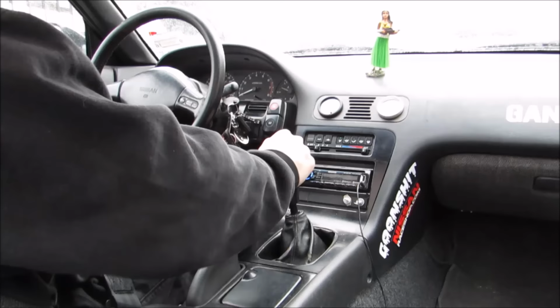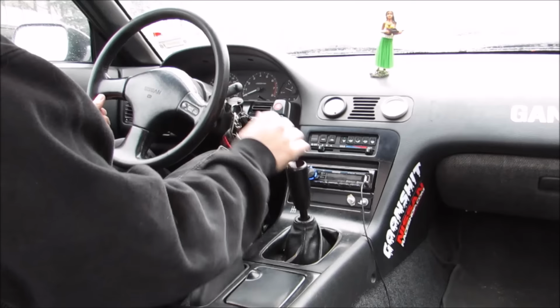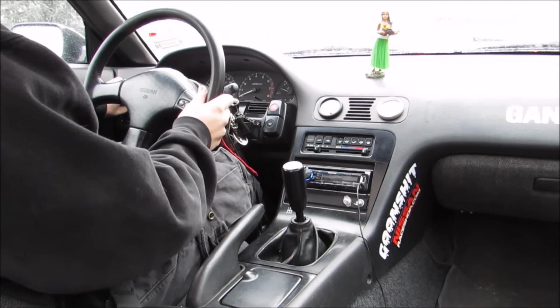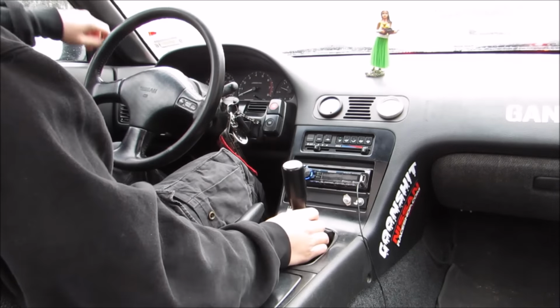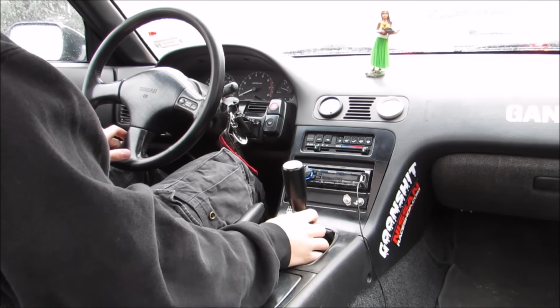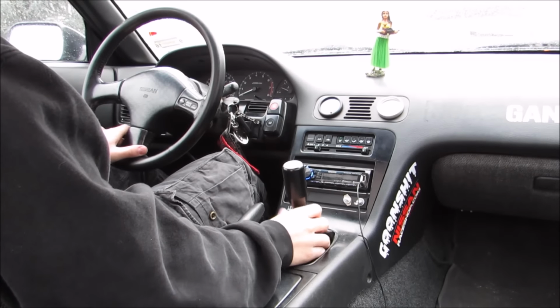But I still have to get my AFR installed. I really don't know where to go for that because I have to have it welded into the downpipe. I'm fine with wiring it myself. I just need to have the little bung welded in.